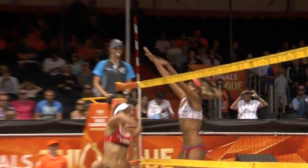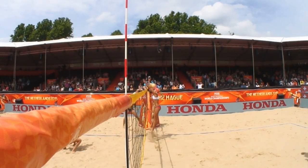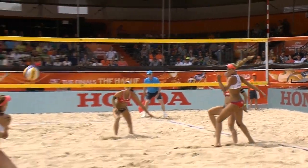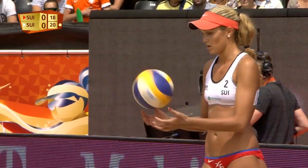Up with the swing. Down she comes. Well, there was a net touch, but who did it? Yes, it was a net touch. Brilliant call from Anton Pevich. Unfortunately for Zumkehr, her shirt touched the net.